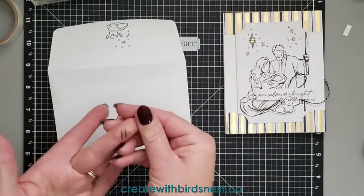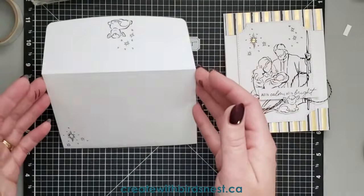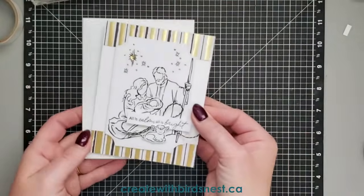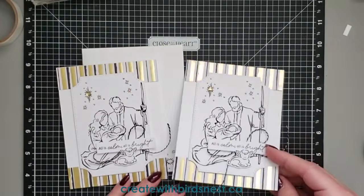Oh, look at my black ink. It's got lots of room. It's going to be nice and clear for my addresses, but still perfectly matched to our beautiful handmade card. So there you have it. There is our card for today. I'll bring in my sample original one here. You can see the inside.